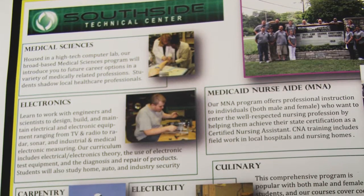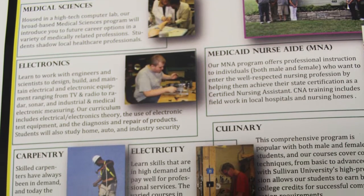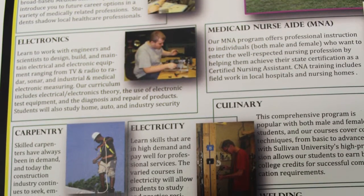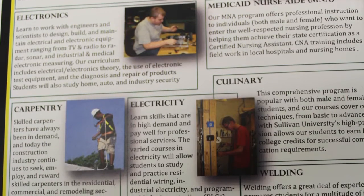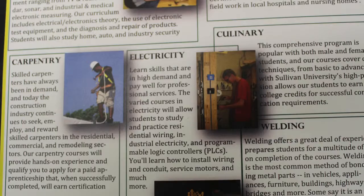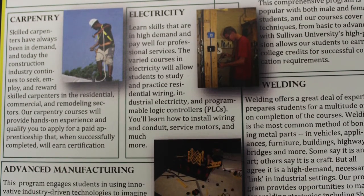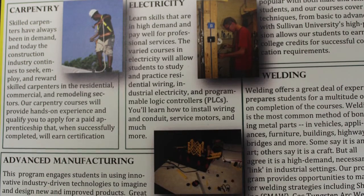Southside, they have some programs that are working with your hands. Well, a lot of the programs are working with your hands, but things such as carpentry or welding or electricity, to be an electrician. They also have electronics, and they also have culinary and the medical programs over there, so you can do things outside if you want one of those.